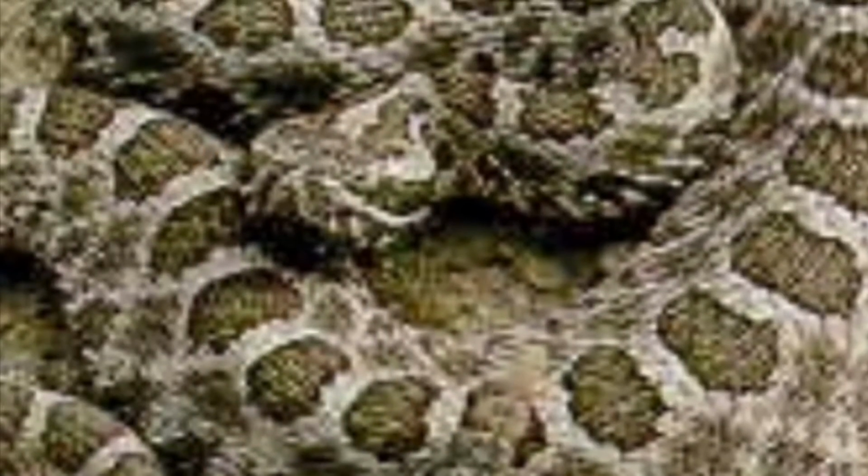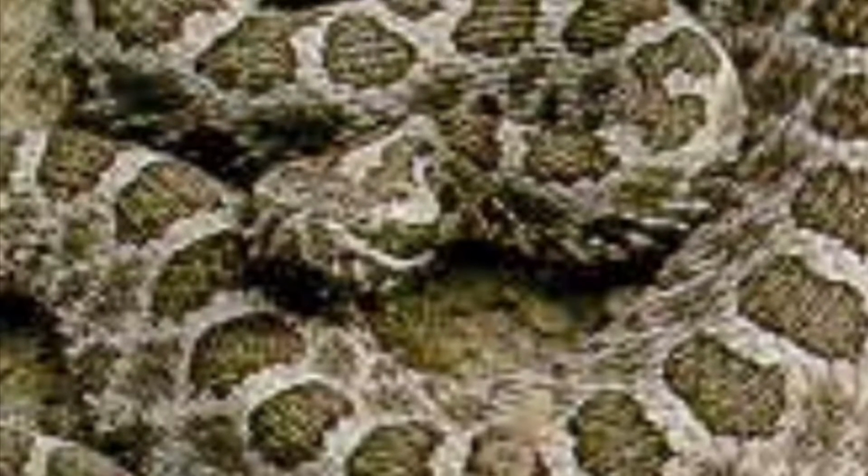A protected snake is known as the Massasauga. This snake is also endangered. Massasaugas eat small rodents and frogs, and they live in muddy land with small pools of water. And the three salamanders I listed live in more wet areas under logs and bark, and they'll eat worms and other bugs.